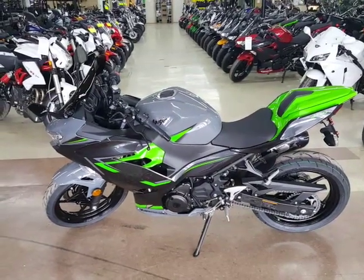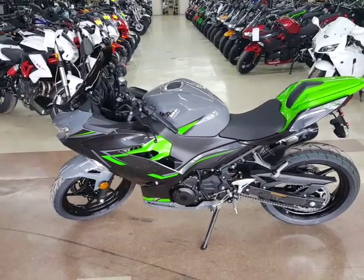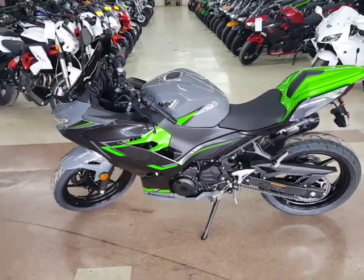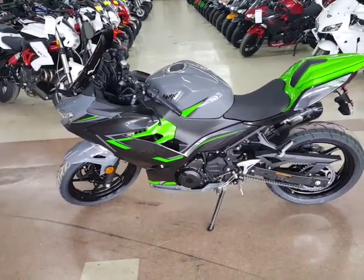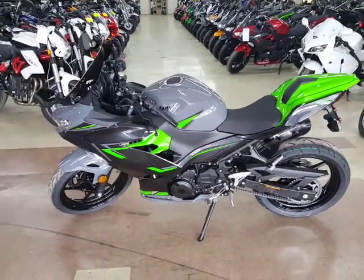And I've got a new bike to show you today. This is a 2019 Ninja 400 ABS in pearl gray and dark metallic gray. We got some green accents on it as well. Let's do a quick walk around on this machine here.